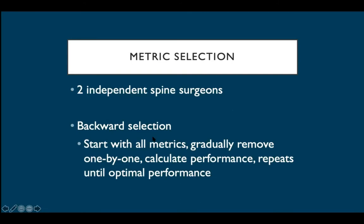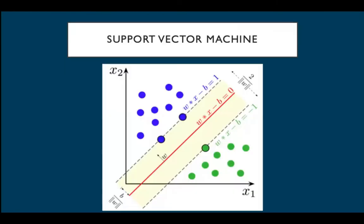Then we used, like I said, two independent spine surgeons to select the metrics that were more educationally understandable, if you will, or that you could actually teach someone, or that they thought could differentiate between a senior and a junior. And then we used what's called a backward selection algorithm, which essentially starts with all of the metrics selected by the two spine surgeons, and then gradually removes them one by one, calculates the performance, and repeats that a bunch of times until optimal performance is acquired for your algorithm. So that's an example of the support vector machine.